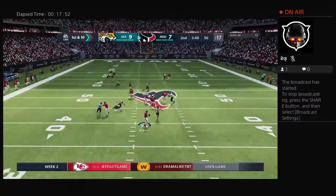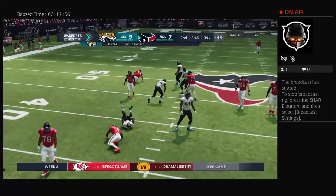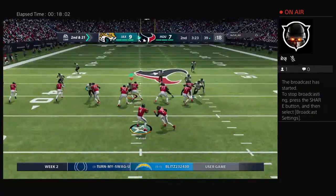From the 50, it's Watson. And the Jags get to him as down he goes. Deshaun Watson sacked. Now they're in some hot water after that sack. It's 2nd and 21.